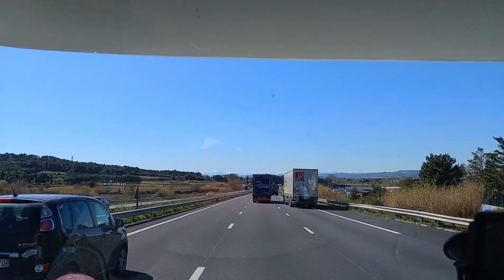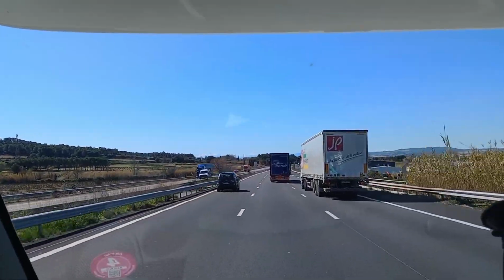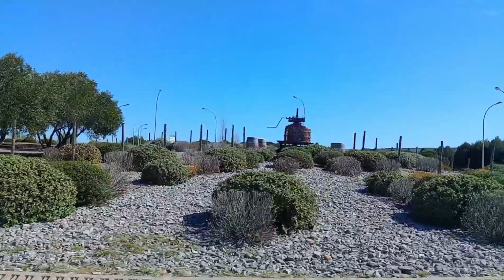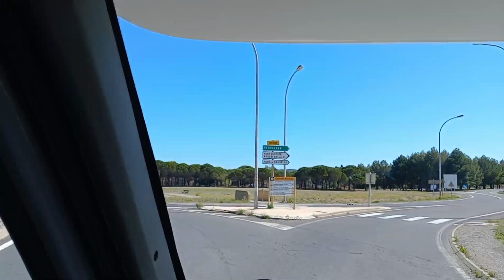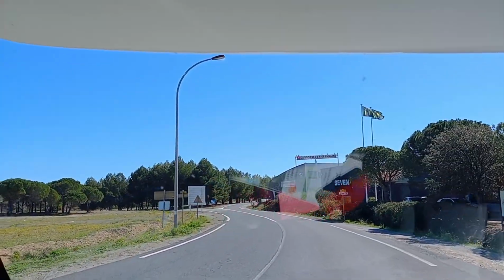We're on the Route 9 heading towards the Spanish border. And just in the background, you can see the Pyrenees. Absolutely beautiful to be able to see the snow-topped mountains. Fantastic roundabout. I love it. It's got all those barrels around it as well. So we've just come off the main road and we're heading down south towards the coast. It's a beautiful day.